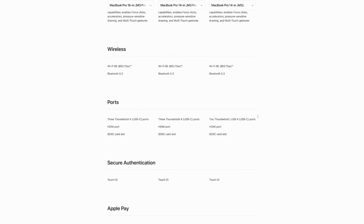Going back to the design a little bit, there are differences now that this new base level M3 MacBook Pro is here, right? This new 14-inch model. The most notable one, and this is probably the one that's going to affect most people, is that it does have one less Thunderbolt USB-C port than the M3 Pro or M3 Max machines. Now, don't worry, it still comes with an SD card slot, still comes with an HDMI port, but you will be missing one USB-C port on the base M3 model if you choose to go for that.